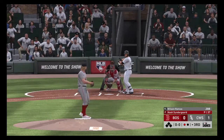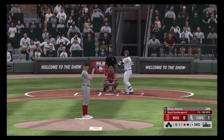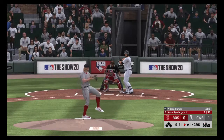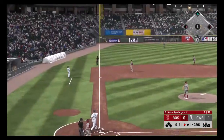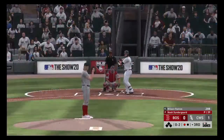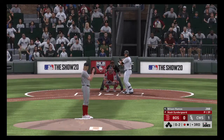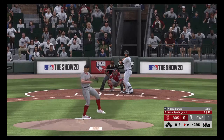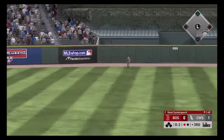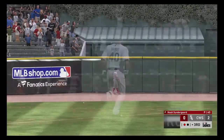Here's the catcher, Wilson Ramos. As he takes a called strike at the knees, it's 0-1. High and deep down the left field line. And that's going to land foul. Into the windup. Here comes the 0-2 pitch. A swing and a drive to center field. That one's got a chance. Looking up is Benintendi, and it's gone as they add still another.